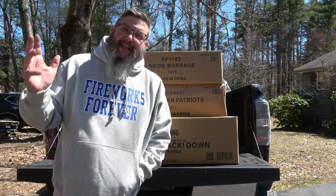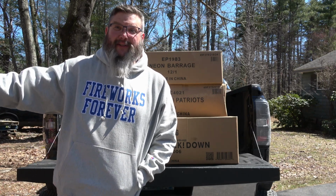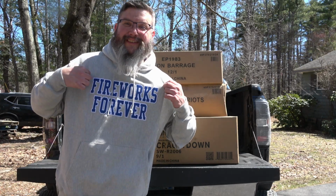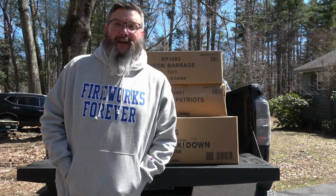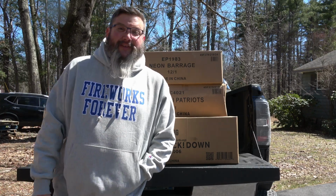All right, so this one is going to be a mess because I really have to tear these pallets apart and look at them. But while taking the paper off, now I know why Marcus wanted my shirt size. An awesome Fireworks Forever hoodie was jammed up in there between the boxes. So I changed it out and we'll figure out how to use this for the rest of the video.